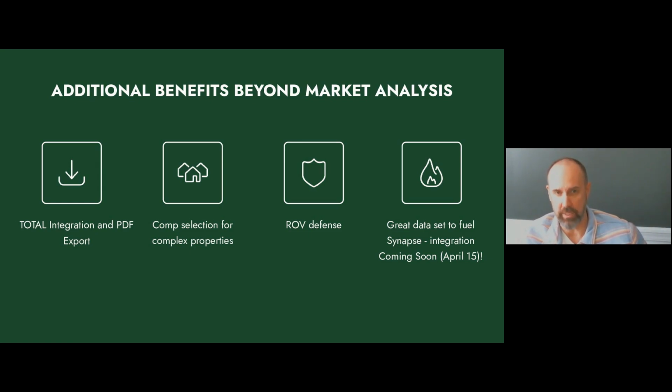Comp selection for complex properties. This is going to show you and save you time. It's going to show you where to go to grab those properties. ROV defense. We've already heard from users that they're using this for their ROV defense.